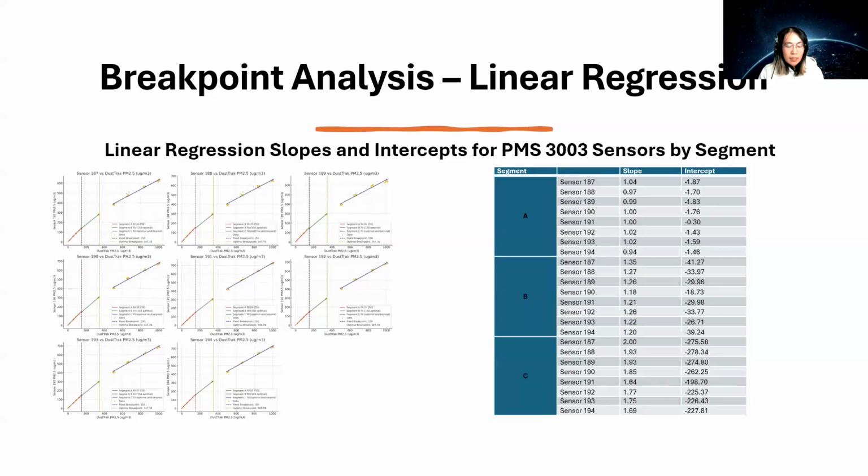relationship. And in segment B, as the PM2.5 concentration increases, the slopes of the linear models vary more widely. The sensors show a notable deviation from perfect linearity. For example, sensor 187 has a slope of 1.35 and an intercept of minus 41, indicating a substantial change in the sensor behavior compared to segment A.